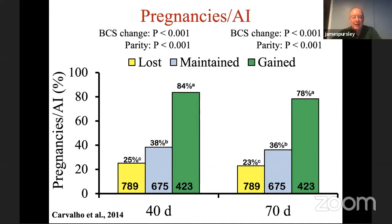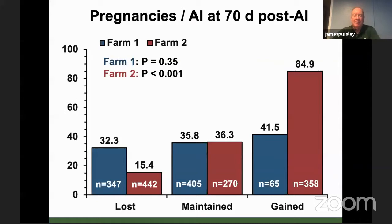And then all these cows were on double Ovsynch in this case. And you can see that at 40 days in milk, the two herds combined had much greater conception rates in the cows that gained body condition during that period compared to the cows that lost or even maintained in this case. At 70 days, of course, that held up, not too many losses there. So really interesting. As you look at this study, though, it's a tale of two herds. Herd two really carried the ball on this one.